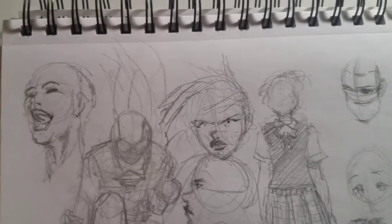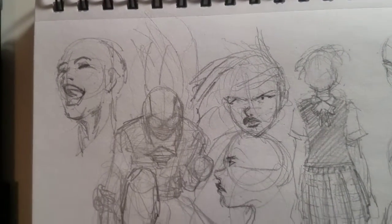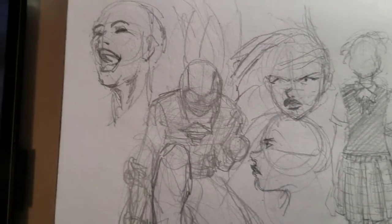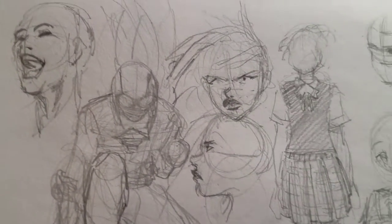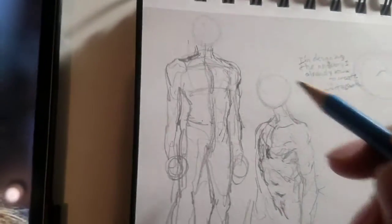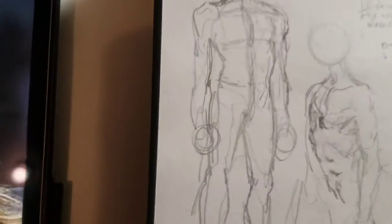Into a quick video about something I just realized recently, and I think it's that I now understand why they tell you to focus on actual figures, actual referencing over style. Something I've been doing recently is just drawing bodies in the way I imagine them.